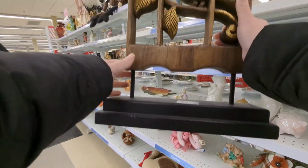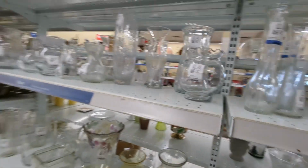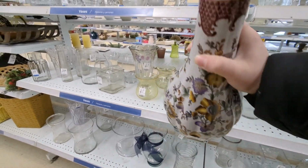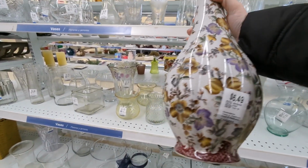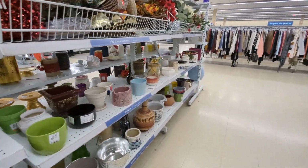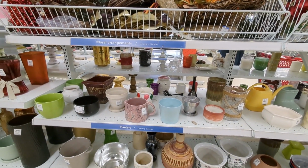So here we started, and this was the first thing I found and picked up. I really loved the bird and the flower, and I started carrying it around with me, but unfortunately I ended up putting it back. You'll see later. This vase I thought was really pretty. It looks hand painted. I love the colors for spring, and it was a really kind of unique shape, so I grabbed that as well.